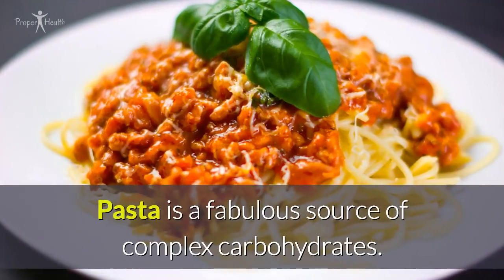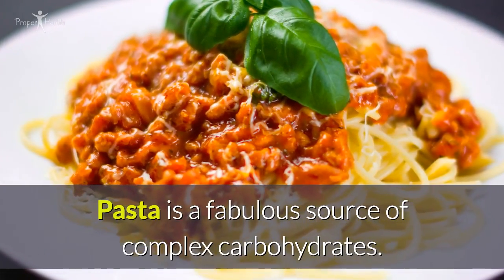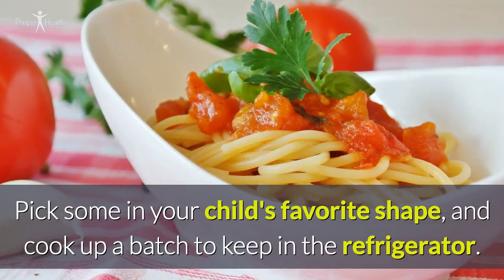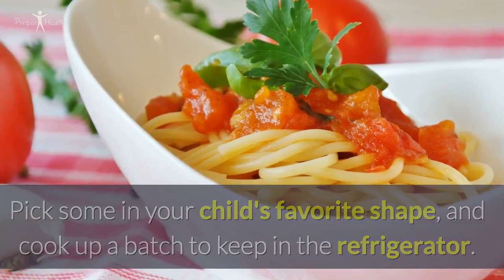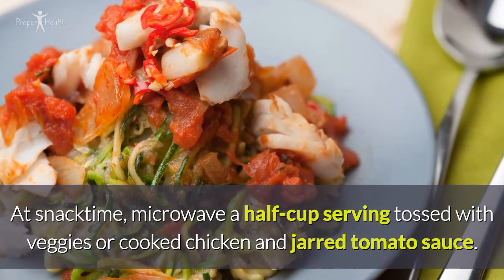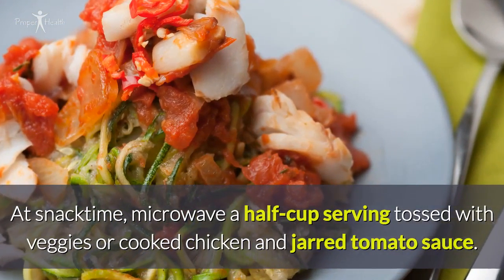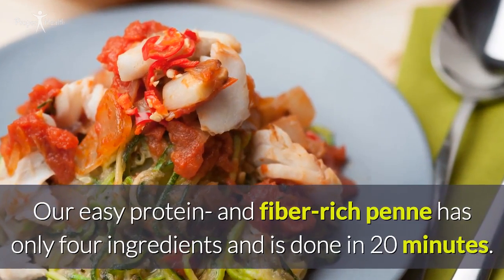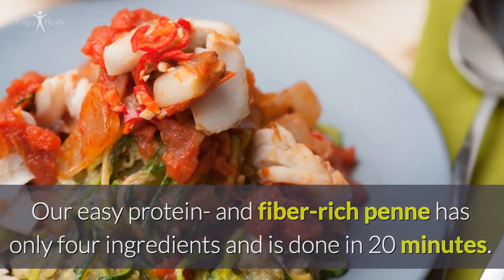12. Noodles. Pasta is a fabulous source of complex carbohydrates. Pick some in your child's favorite shape, and cook up a batch to keep in the refrigerator. At snack time, microwave a half-cup serving tossed with veggies or cooked chicken and jarred tomato sauce. Our easy protein and fiber-rich penne has only 4 ingredients and is done in 20 minutes.